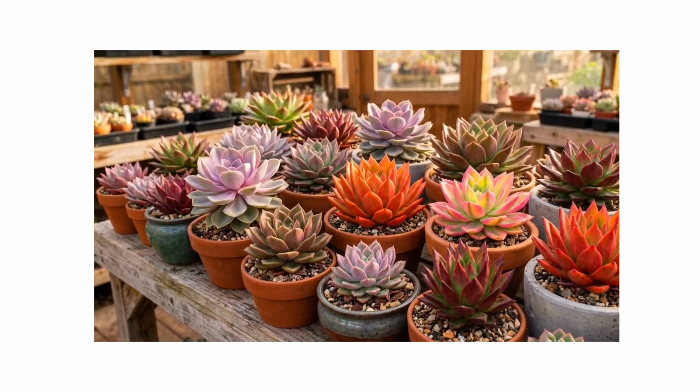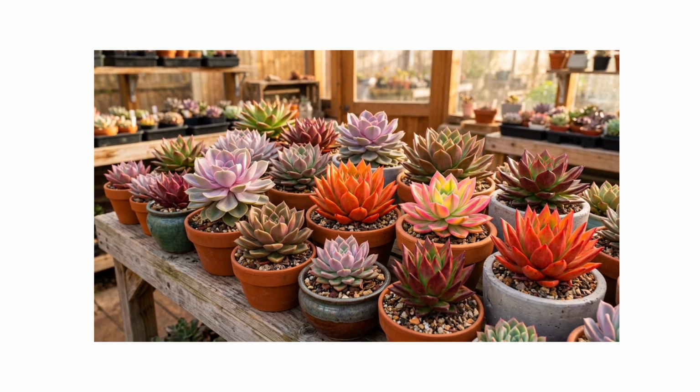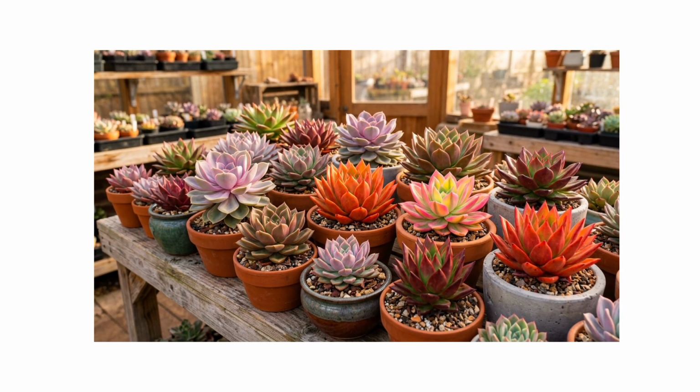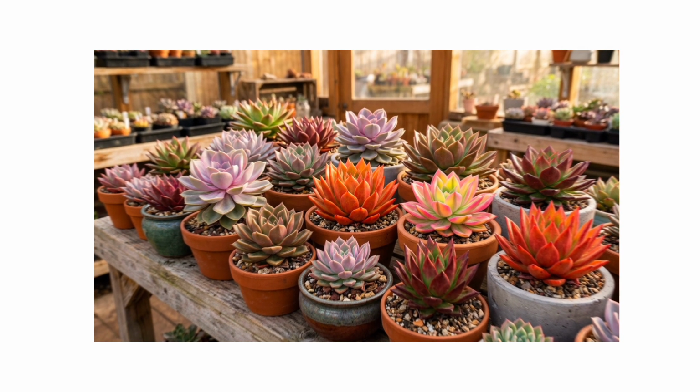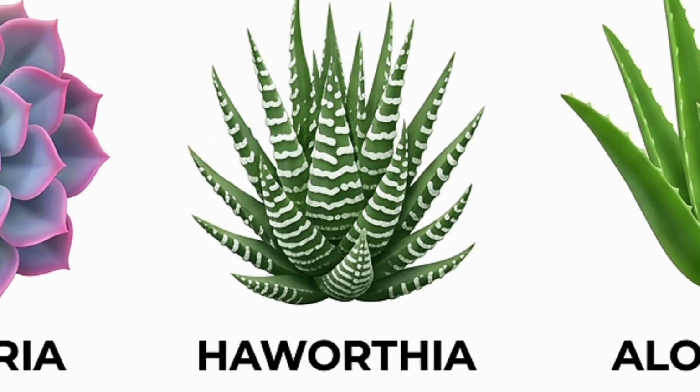When stressed by drought, temperature changes, or bright light, Echeverias produce some of the most vivid colors in the plant world, transitioning from green to deep purple, pink, orange, and red, as the plant produces protective pigments called anthocyanins in response to environmental stress.